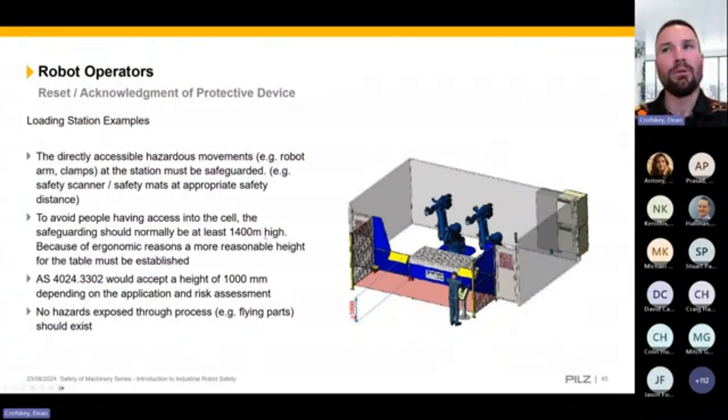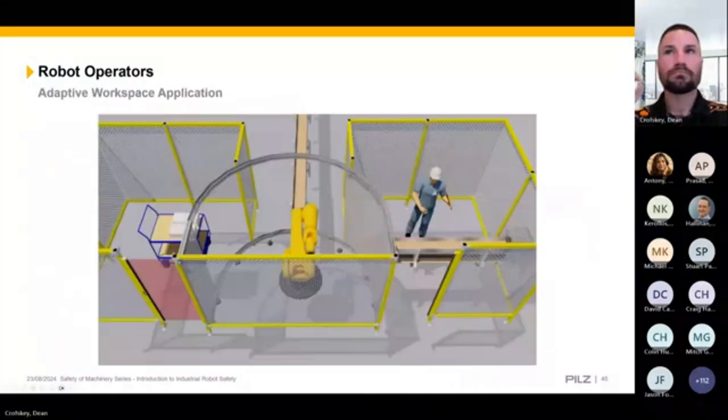So we really talk about 1.4 meters high if you're looking at 402.48.801, but 402.43.302, our robot specific type C standard, would accept the height of a meter. If you looked at the risk assessment and you said, hey, the person resetting our safeguards has a clear view of the hazardous area, maybe there's space within for this person to avoid the hazards, maybe that could be reduced to a meter.